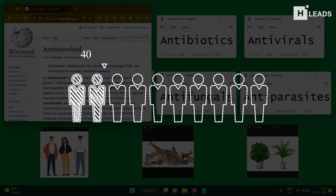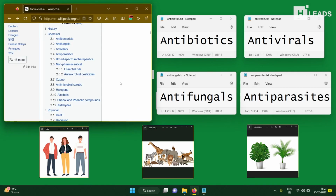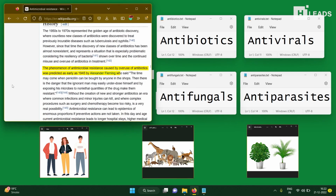And almost 40.1 billion defined daily doses of antibiotics were consumed in 2018 alone to do so. That's a lot, only for most of them to not work effectively. And why don't they work? That would be antimicrobial resistance, a phenomenon that was first uncovered soon after the discovery of the world's first antibiotic, penicillin.